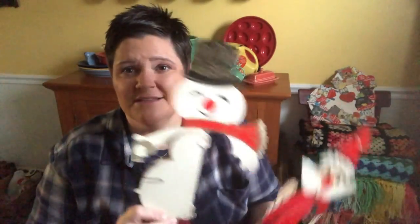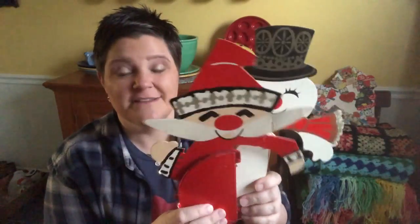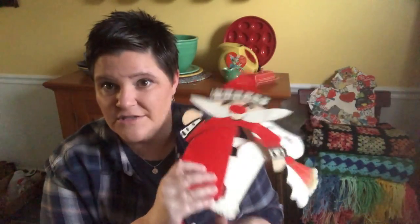I think I listed them together. I'm pretty sure I listed them together. One lot. I don't remember how much I listed them for, but I know that I paid like 45 or 50 cents each in a bin at a thrift store. So these guys are pretty cool.